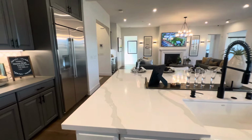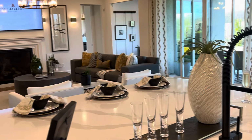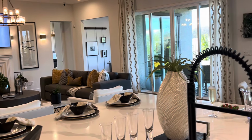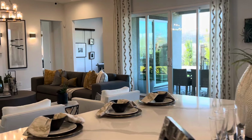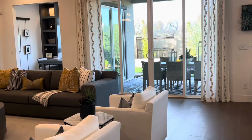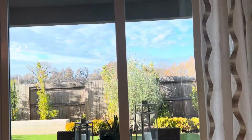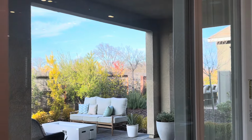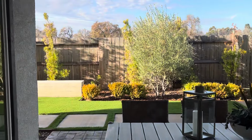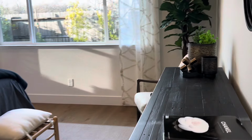Imagine standing here, entertaining with all your friends and family, having a fun party, just celebrating life. Love this kitchen and layout. Down at this one end, beautiful backyard patio, covered patio too. Ceiling fans, covered patio, sitting area. Beautiful, huge.